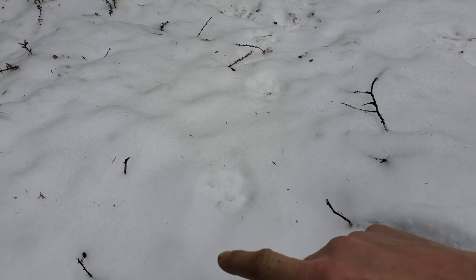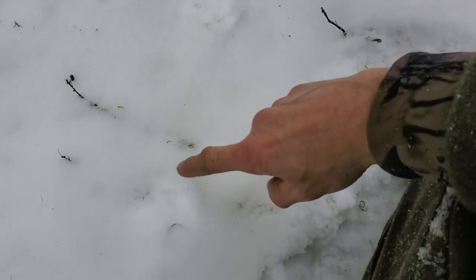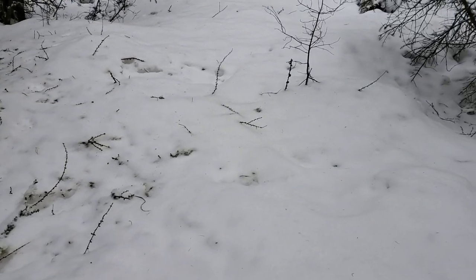Okay, so I've probably only walked about 60 meters or 60 yards or so. And here's the trail of the one I'm following. And it carries on that way. But now, cross trail of another one.